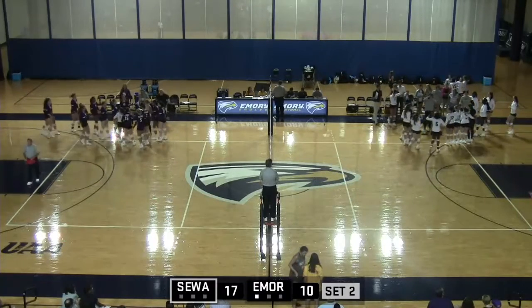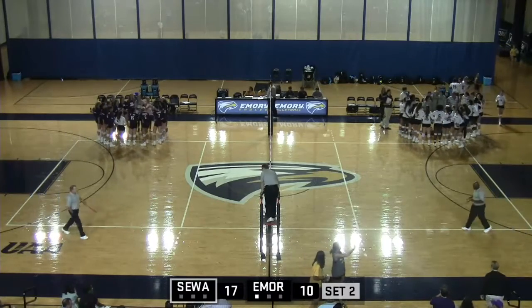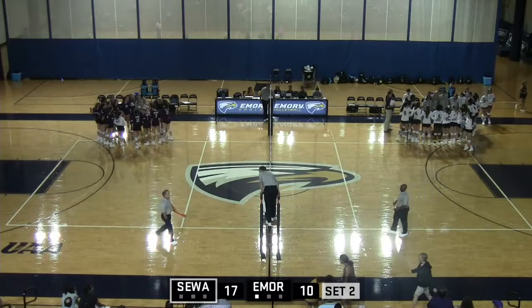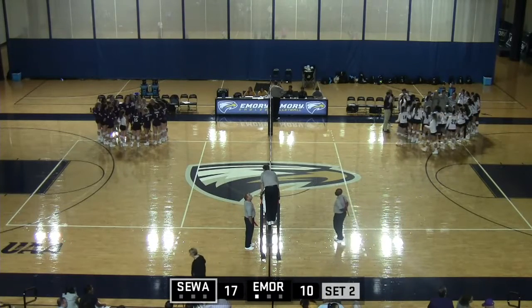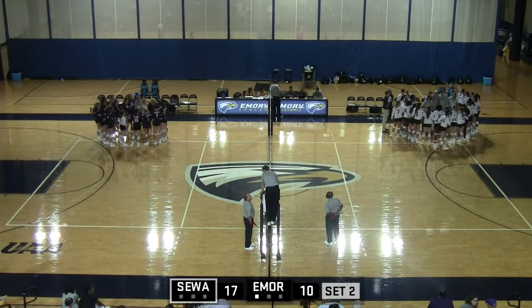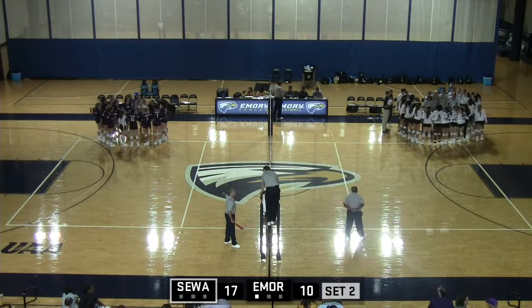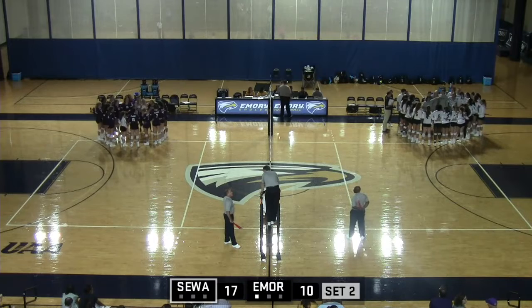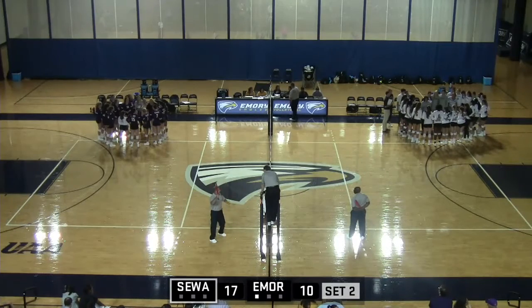And another timeout taken by Emory. They're down by 7 with only 8 to go. Sewanee is about to enter the zone unless Emory can get a run going, which they have been known to do late in sets, but they need to now. And Jenny McDowell exhorting her team to do just that. Get a run going.